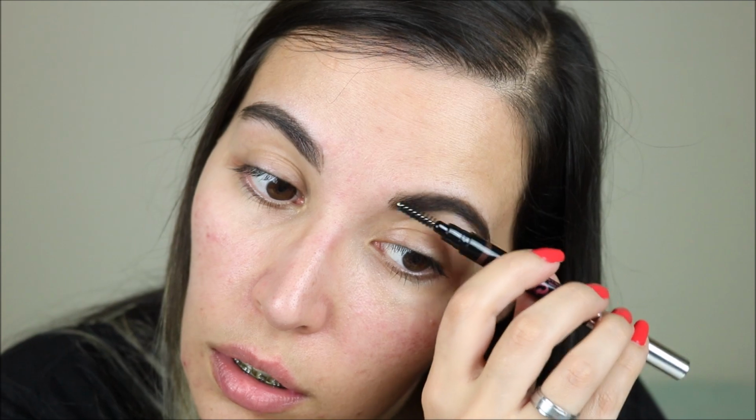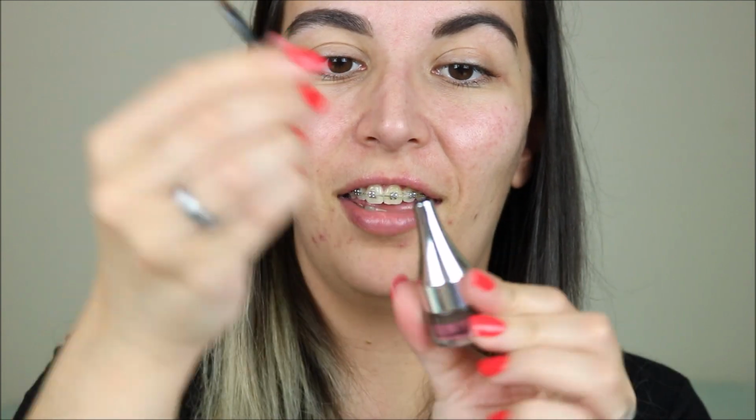Yeah, I actually really like the way the pencil or pen is doing. I also think it's very useful to have this brush. I always really like to comb my brows up. Okay, so now I'm going to try the pomade, and for this one I'm going to use the brush that comes with. You can even do that thing to put the brush on the lid.